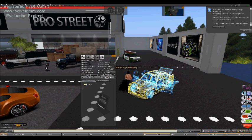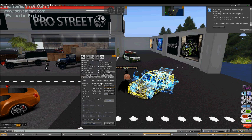You just click edit and you can see this is the Pro Street car right here.